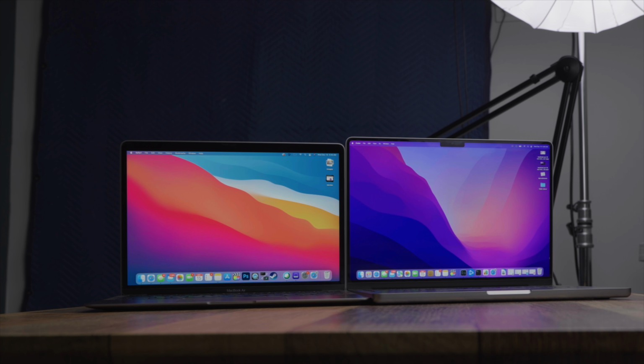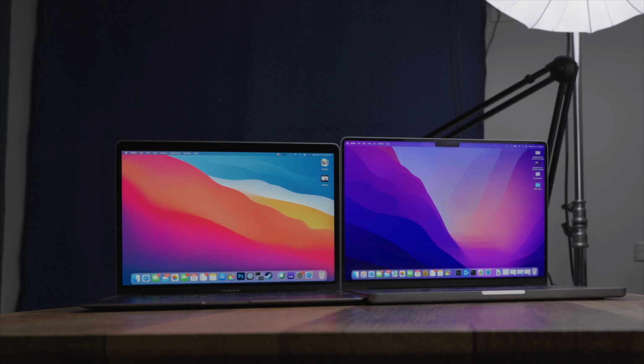The M1 MacBook Air is the absolute best travel computer ever made. It's very well priced, relatively powerful, has amazing battery life, and weighs almost nothing. That won't be an easy hurdle for the 14 to overcome.